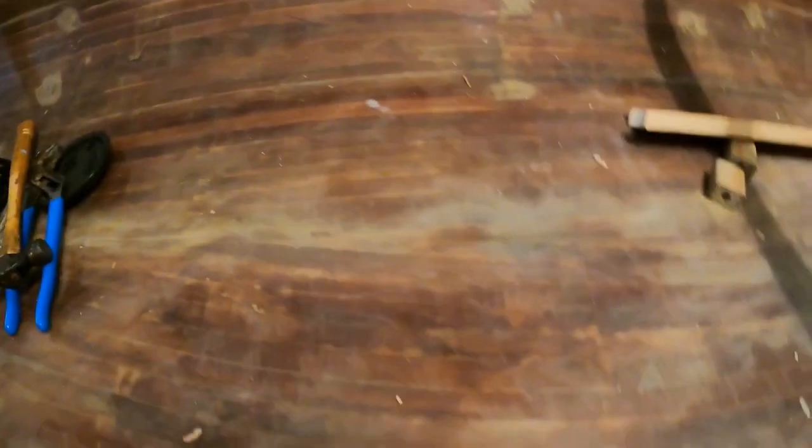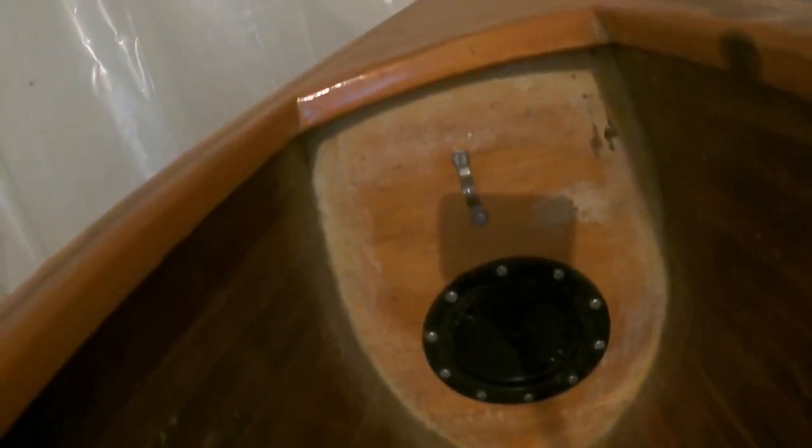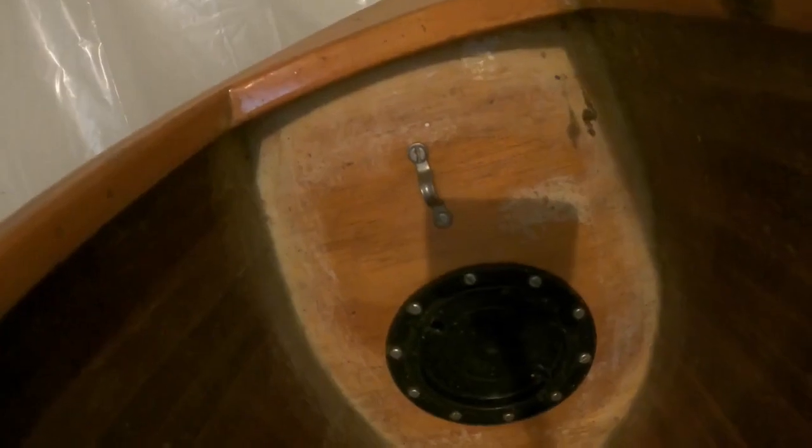The inside is in pretty good condition. There's no heavy dents or anything, but the varnish or the polyester has become very milky on the bottom and patchy. So pretty much the first thing that has to be done here, after I've taken the seats and that horrible rough piece of timber for the yoke out, is to sand down the entire body of the boat, inside and out.